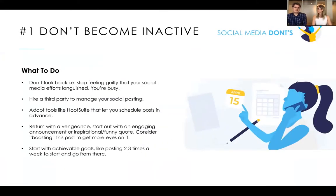Yeah, so I think the first thing is not to feel guilty. There are big brands, small businesses, everyone can neglect social. So it's not something to feel too guilty about. We get it, you're busy. So let's kill the guilt now.